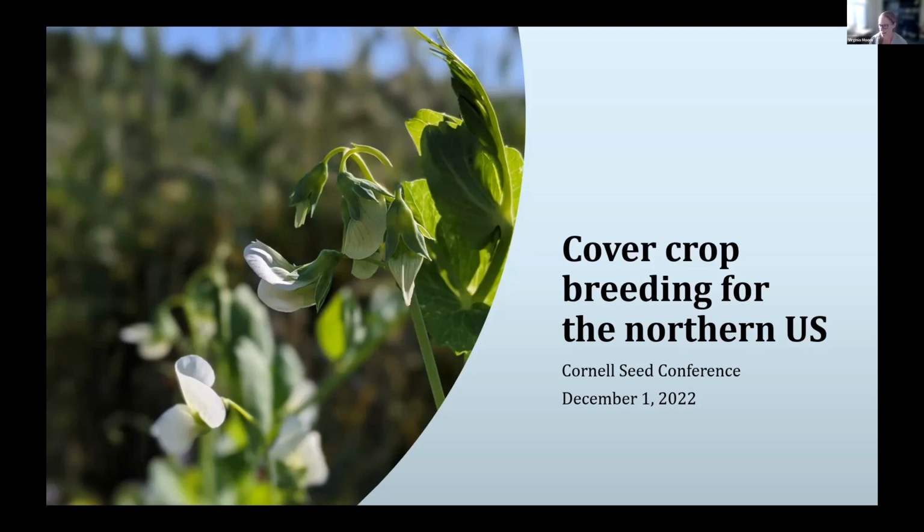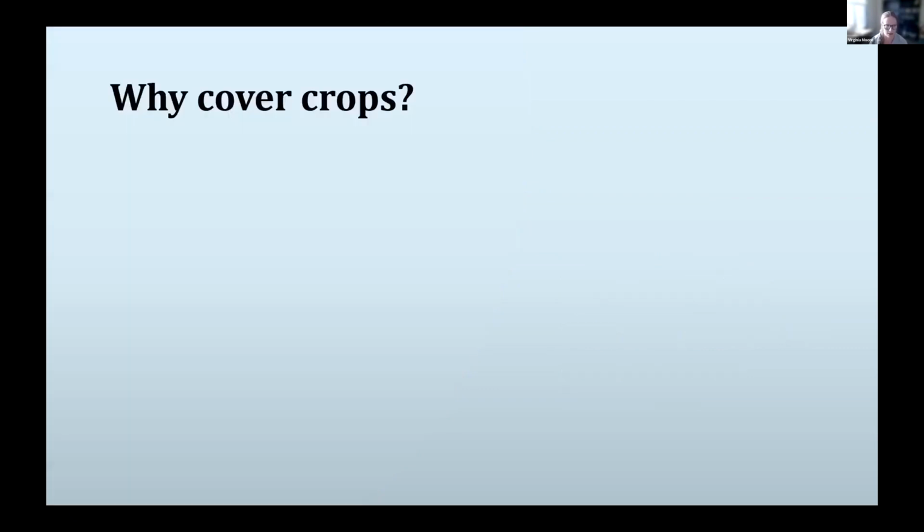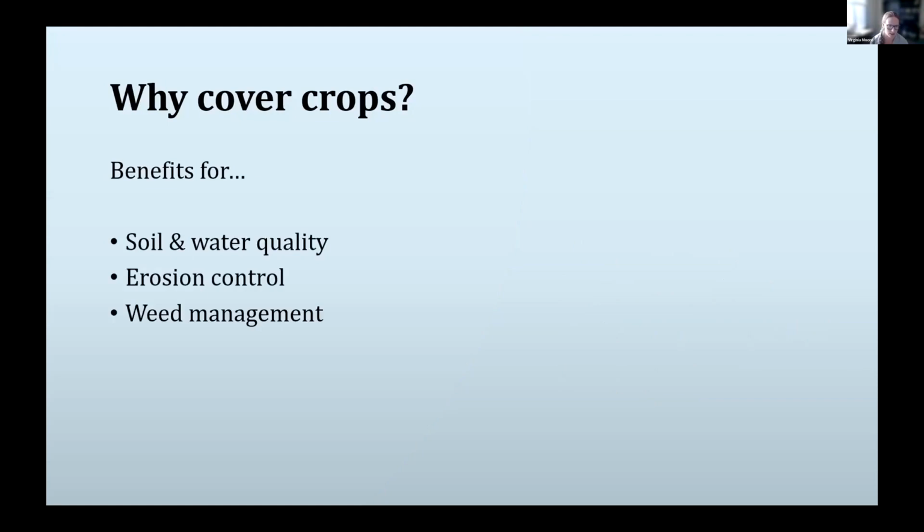As was just mentioned, I work on cover crops among other species, and specifically focused on breeding for New York State and other northern regions in the US. And I probably don't need to tell you all of the benefits of cover crops. I think this group is likely familiar. We know that people have been planting cover crops for a long time for all of these ecosystem service and farm management benefits.